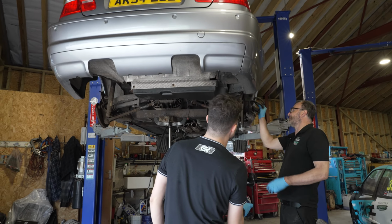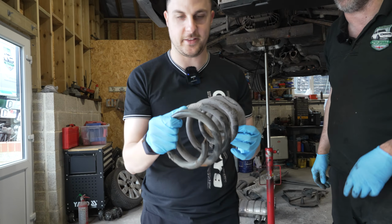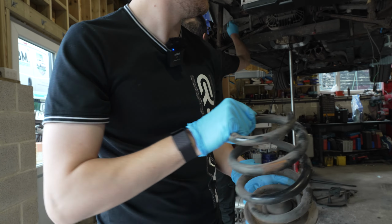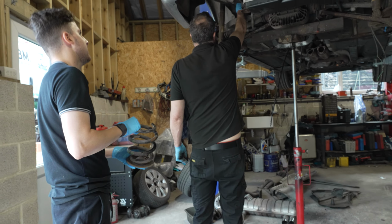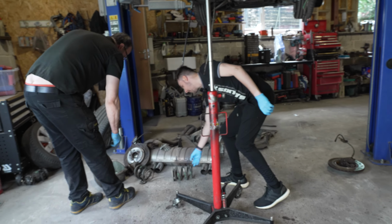Oh, broken coil spring. How broken? Very good. That shouldn't be like that. Oh, this one's broken too. Oh, the other side's broken as well. All right, add that to the list then. Good. Doesn't really matter where they go, does it?